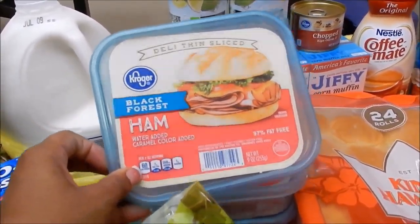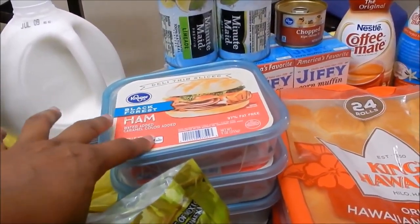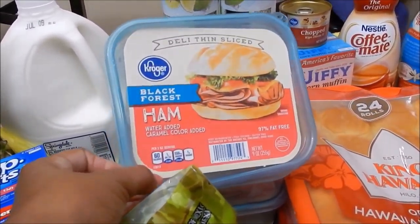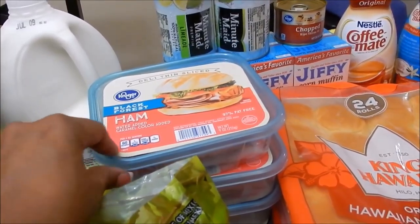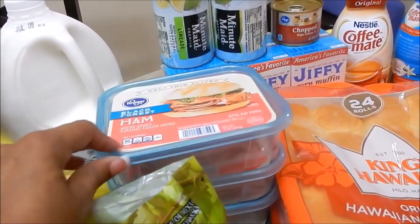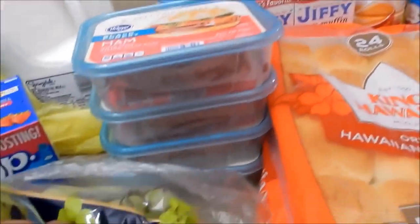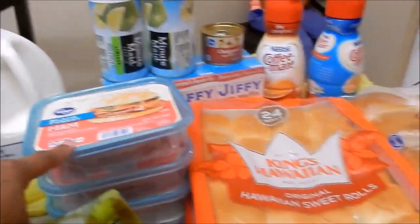Black Forest ham. This was on the Buy 6, Save 3 mega event. So they were $2.49, quite expensive, but I did need this. And instead of spending like $3 something a pack for the name brand kind, I went ahead and picked these up, and I picked up 4 of those for meals this week as well.